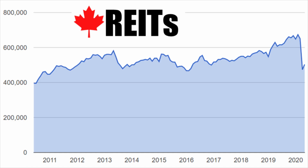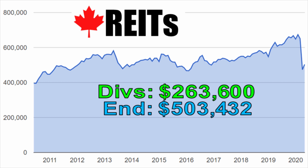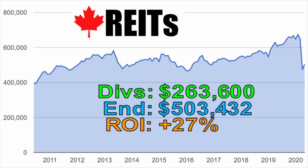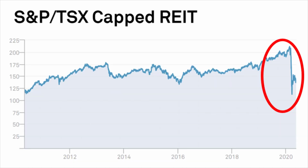If you had invested $396,000 like you would have initially with a Toronto home, you would receive around $264,000 in dividends, and the end portfolio value would be $503,000. That's our ROI of 27%, which is an annualized growth of 2.5%. It's not very impressive, but it makes sense since we're calculating from a stock market bottom for the real estate industry.